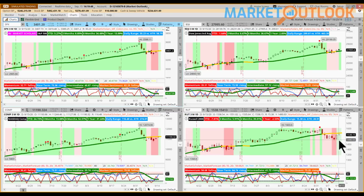Now note that the Russell 2000 is a bit different than the other three charts because it actually gave us our weakly bullish posture yesterday. So this is now the second day having that bullish posture, but that posture is still considered weakly bullish because, again, you can see down below here with this green line, yes, it's curling back higher, but it's still below 50. It's at 41 right now. So the Dow Jones is the only one where the green line on the market forecast is above 50. It's at 57 and rising. So that appears to be the strongest trend trading chart on the board right now.